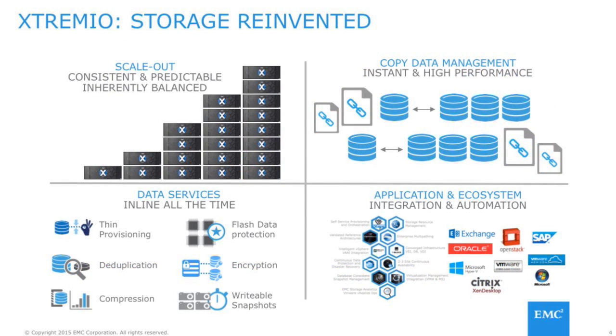Essentially, these four quadrants, in my opinion, define what XtremIO is. The first one is the scale-out architecture. I think it's essential in today's world. Even today, most storage platforms are scale-up. I think scale-out is a critical element of today's infrastructure. What I mean by scale-out is a building block approach. Each building block is self-contained, has its own controller resources and its own capacity resources, and you scale in boxes. So you're scaling your performance and your capacity together in a predictable manner. So that's one. The second one is the data services.